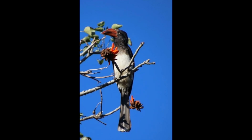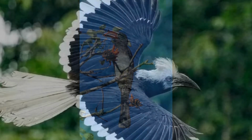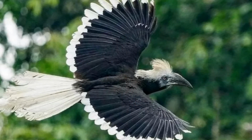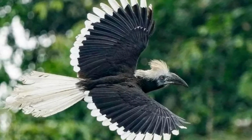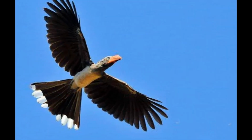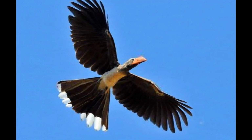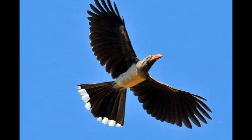The weight of crowned hornbills can vary among individuals and populations, but they are generally considered to be medium to large-sized birds. On average, adult crowned hornbills typically weigh between 900 grams to 1,200 grams. In many hornbill species, including the crowned hornbill, there is minimal sexual dimorphism in terms of physical appearance. Both males and females generally have similar plumage and size.